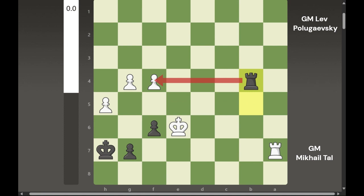Well, it was a very tight game, and both sides made no mistake in every single move of the entire 48 moves.